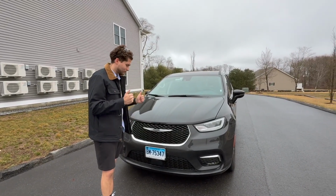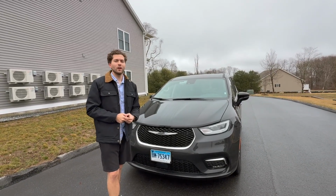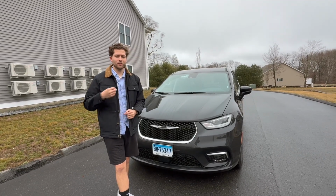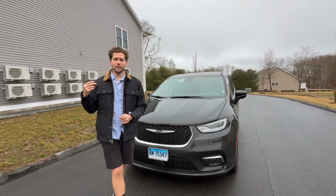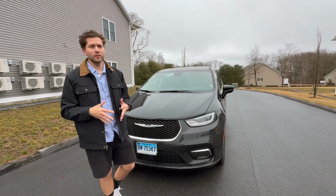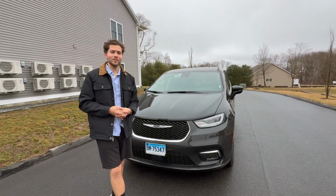The powertrain was really smooth driving up. It does start on electric mode first, and then when you get up to speed, the gas power does kick in. I do gotta say, it is a very smooth and linear transition. You don't even feel the gas engine kicking in.